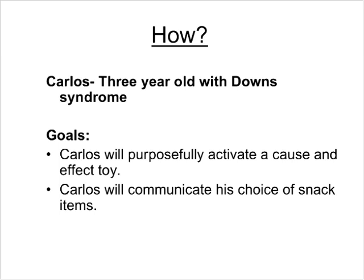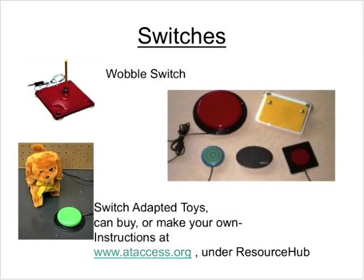Okay. That's about right. So what are the obstacles for him to, let's say, activating a toy? Well, he has difficulty because of his fine motor limitations. He has a very weak grasp. Okay. So let's look at some switches for Carlos that might help him out. There's a lot of different switches out on the market. You might have some in your classroom that look an awful lot like a big red switch, which is on the right-hand side of the screen. It's big and it's large and it's red. And it's very easy to find visually, and it's very big and easy to target as well.